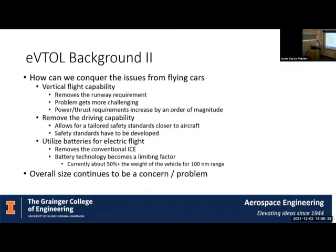So how do we conquer these things? First of all, we go to vertical flight. Okay, skip a runway. Let's go straight up like a helicopter. Well, now my power requirement just went from about 1/10 of the weight to the entire weight, if you want to think about it in terms of power and thrust. Now all of a sudden I've got to generate 10 times more power to get off the ground.